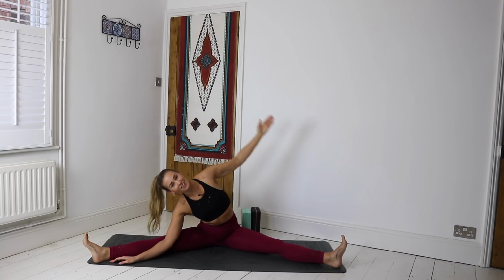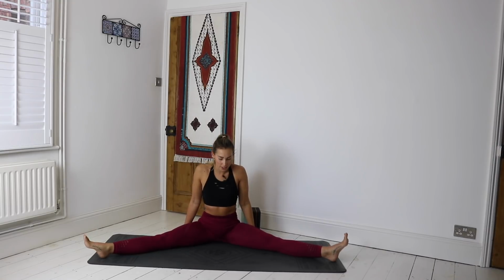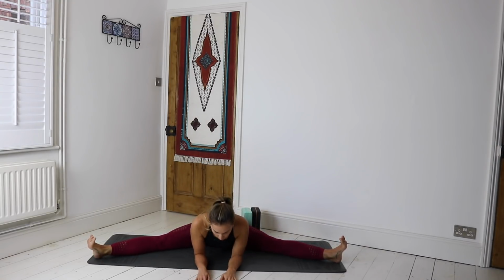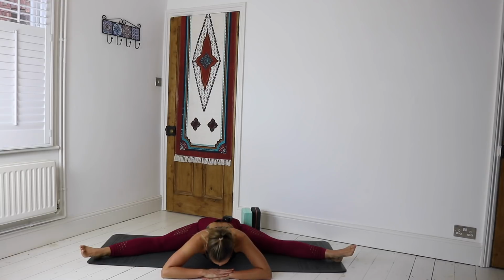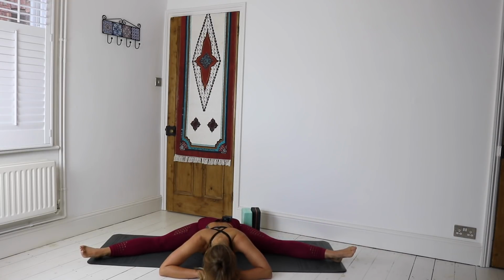And coming back through center, and then we're going to go forwards. Of course, we're going to go forwards. Just walk those hands forward to wherever feels okay for you. And just resting down. Just let the neck soften. So wherever you are, even if you're up on the hands, just let the neck soften.